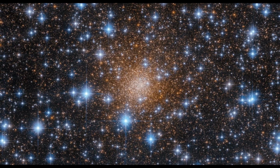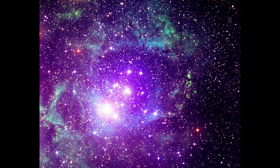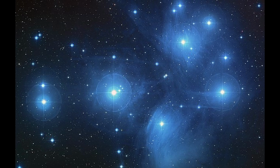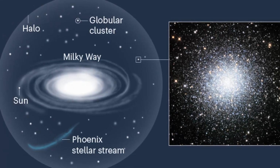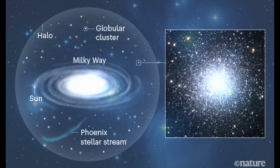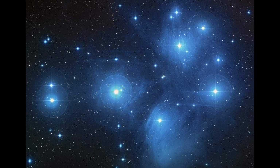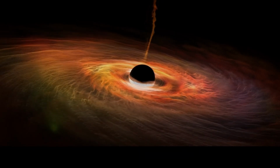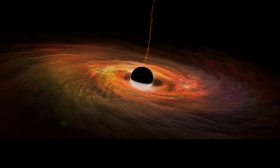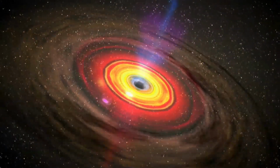Star clusters are groups of stars that were born together and orbit around each other. There are two main types of star clusters in the Milky Way: globular clusters and open clusters. Globular clusters are densely packed with hundreds of thousands of stars and can be found in the galaxy's halo, while open clusters are looser groups of stars that can be found in the galaxy's disk. And then there are black holes, which are areas of extreme gravitational pull where not even light can escape, surrounded by a disk of gas and dust that's slowly being pulled into it.